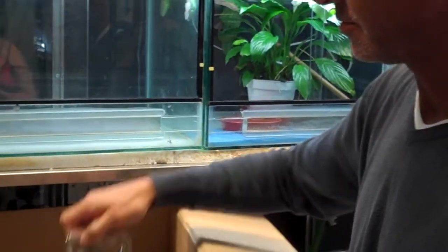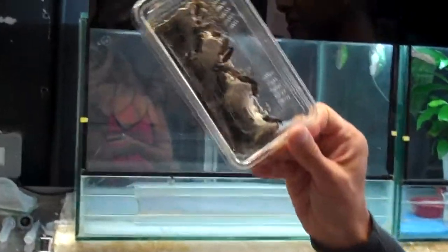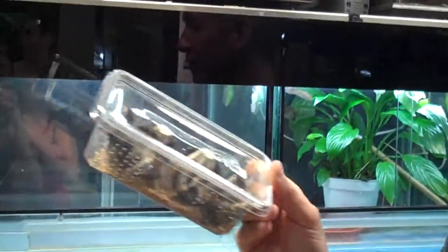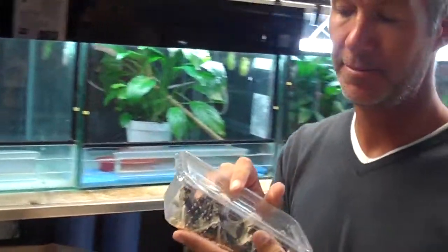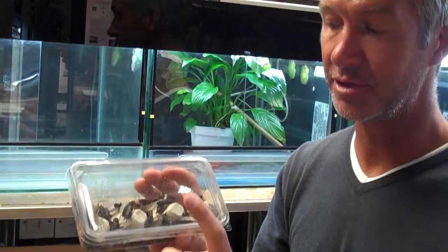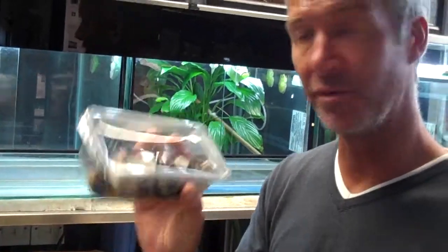We've also got some of these, which are black crickets, and some of our reptiles in particular eat these. We don't feed these black ones to our amphibians because they're quite hard-bodied. They can actually bite the insides of the amphibian. They're quite soft-bodied amphibians, but a lot of the reptiles, like our monitor lizards, they absolutely love these.